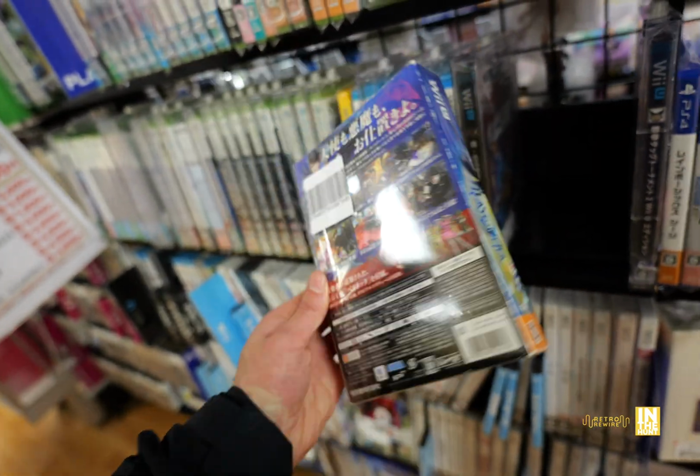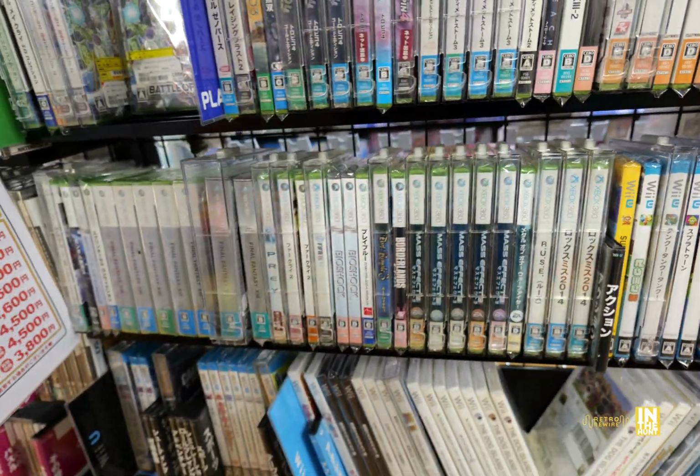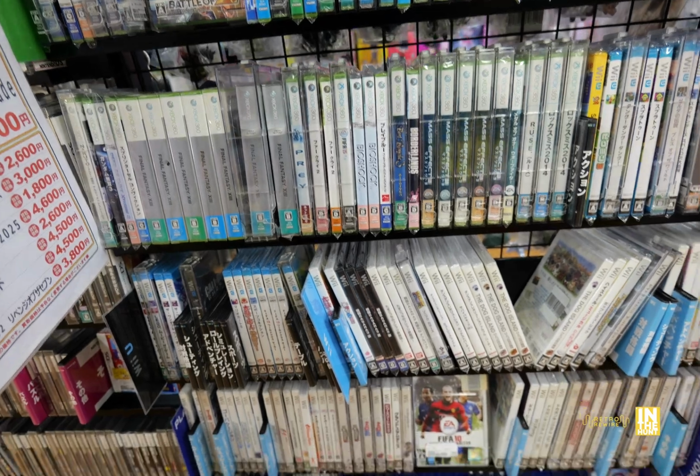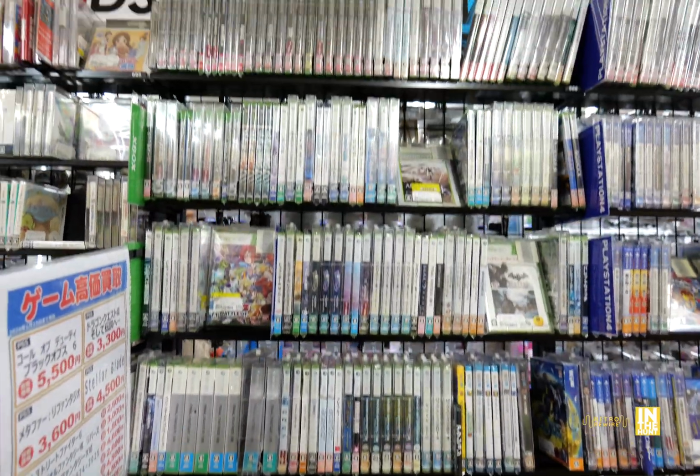And then the Bayonetta collection there. That's not a bad price. 1,100 yen. I still have that for the old Wii U, which I play from time to time. But it's going to be a while before I get to that.